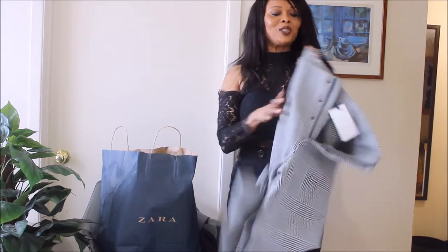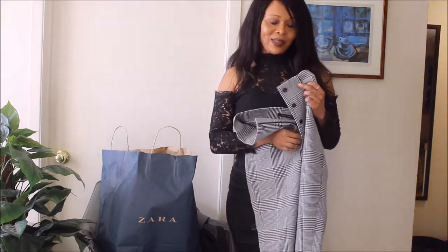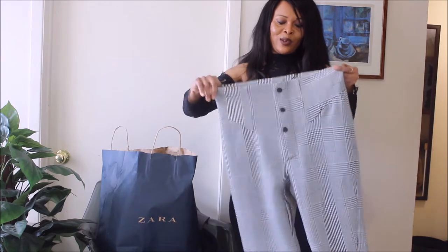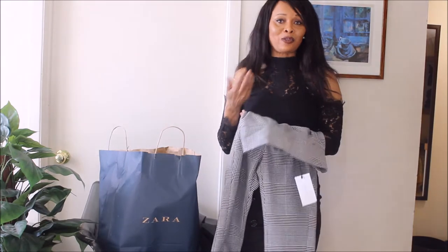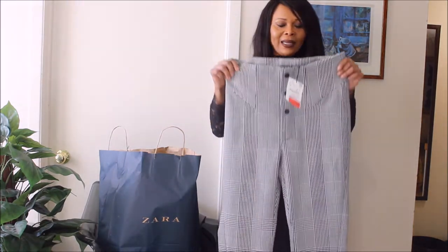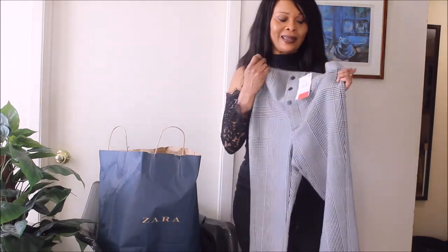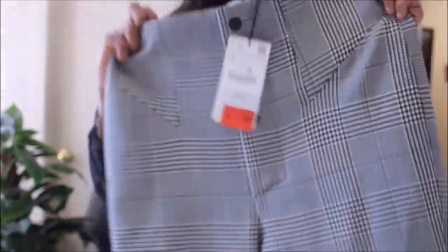And I am sure the whole internet was going crazy about this piece because it was everywhere. I wanted it but never got it when it just came out, and of course I wasn't quite sure. And again, I am not one to jump on hype because everybody has a different body type, so I wasn't sure that it would suit my body type well. So anyway, I was willing to take a chance on it because it's on sale. Again, it was reduced to $22, so I love that.